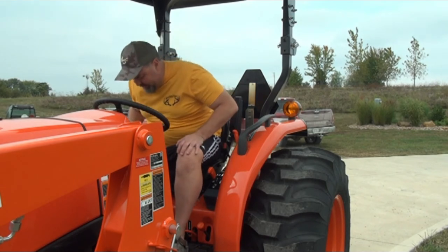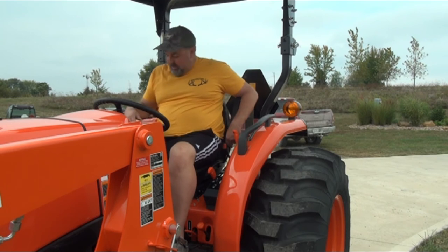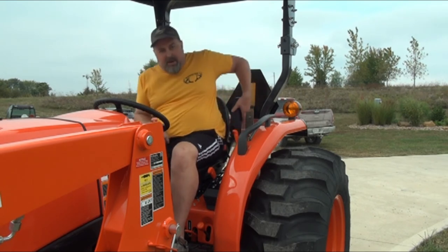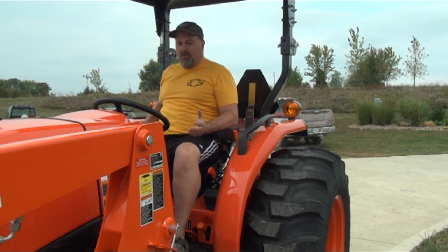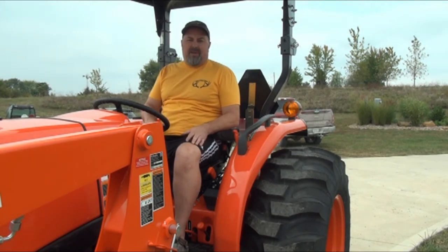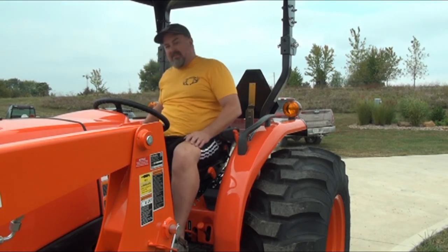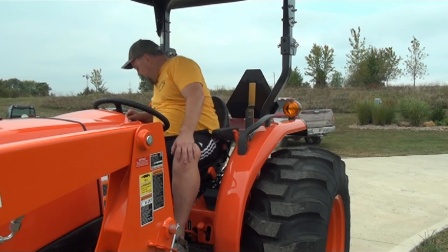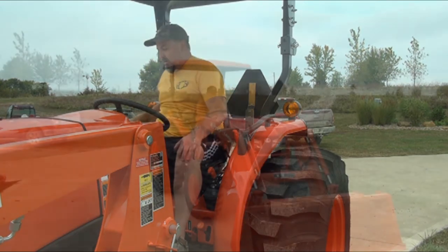Let's see what else. I got the upgraded seat. It came with one shoulder rest. I think I got another one here. Yep. And really slick, very comfortable. You can adjust it as far as for bumps, as far as, hey, how stiff you want that seat to be. You've got your raise and lower over here on your PTO and your equipment. And let's see what else we got going on here.